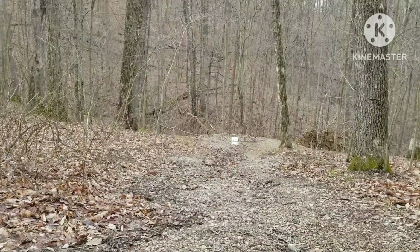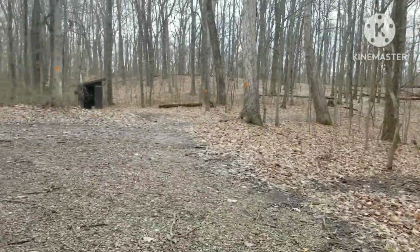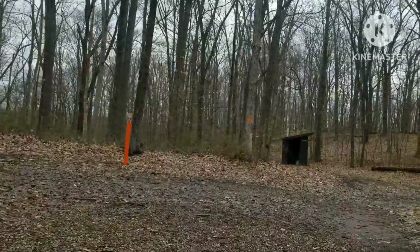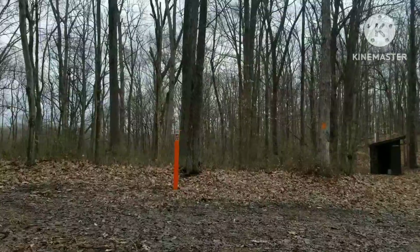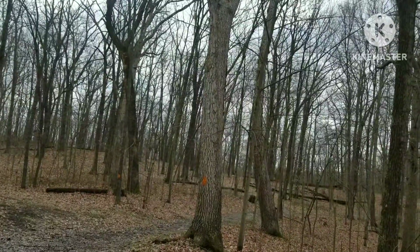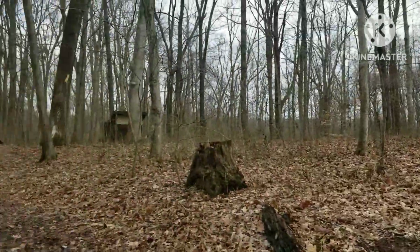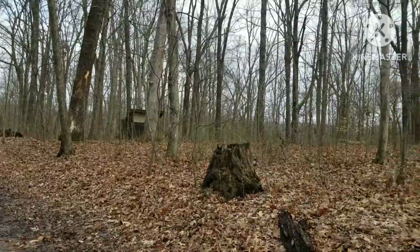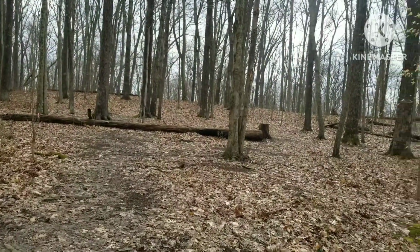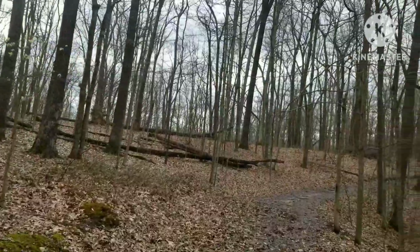Okay, so we made it to Camp 1 area. That is the water pump. And over there is the privy. And the trail continues over there. I'll show you the campsites when we get there. Okay, so that was the privy over there. And you can see where people have just camped here. But the campsite is really a little bit further.